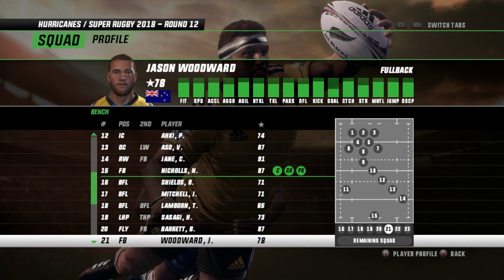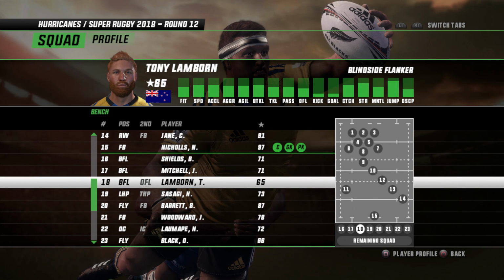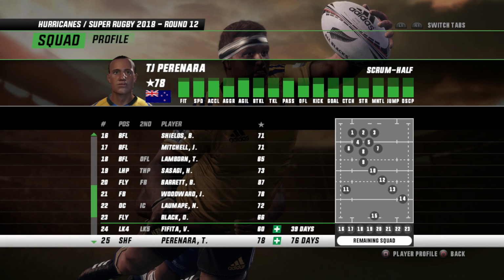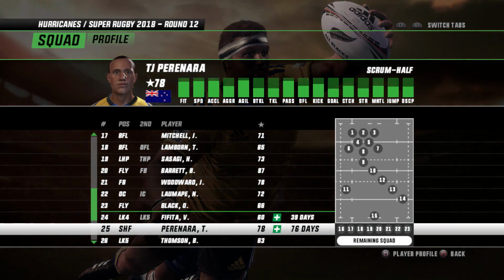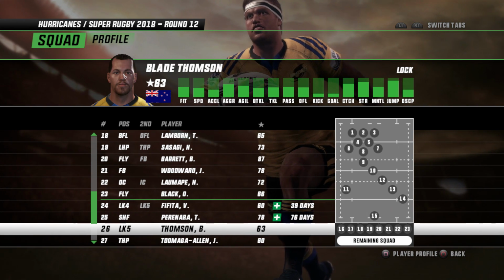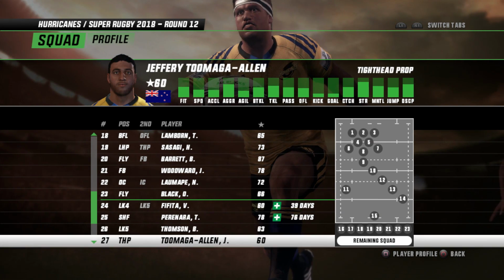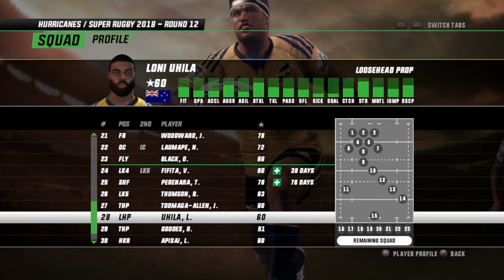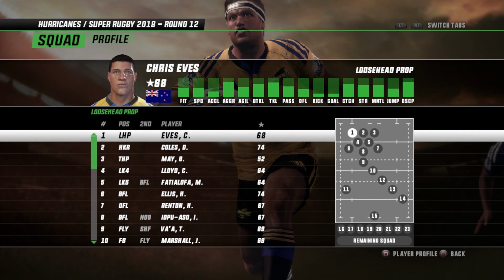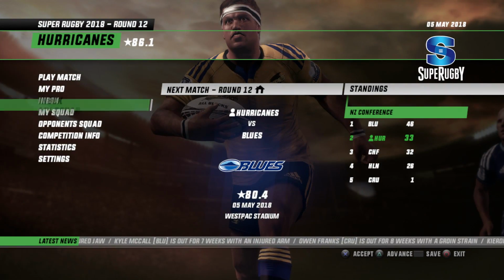I mean, we've got a lot of talent here. Teddy Black, Bowden Barrett. One of those guys playing. Jason Woodward, Lamape is there as well. Big injuries for these, so we won't see them return. Blake Thompson, he's not even on the bench anymore. Poor guy, he gets half a game and now he's gone. Tumak Allen, Lonnie Uhila, not even on the bench. Goods. Well, there's a lot of talent there. May need to see a few more injuries before those guys make their way onto the field.